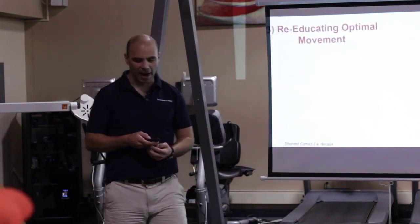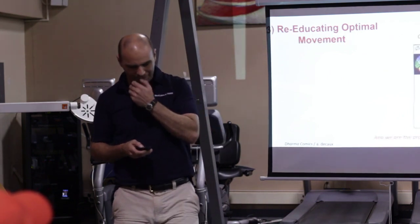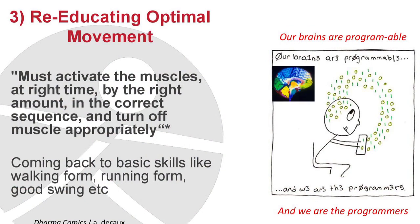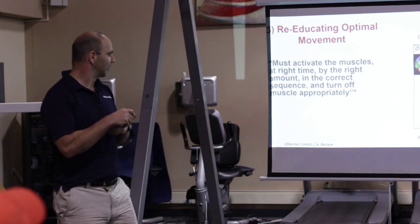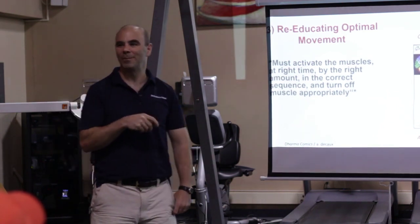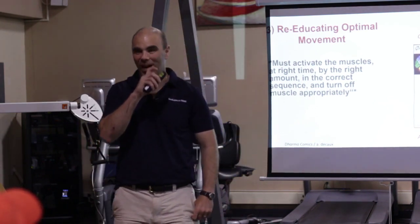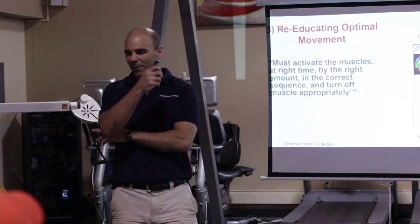So, re-educating optimal movement. This is one of my favorite quotes: our brains are programmable and we are the programmers. And I love this quote: we must activate the right muscles at the right time, in the right amount, in the correct sequence, and then turn them off in a timely way. It's more challenging, I've heard, than landing a fighter jet, just picking up a cup of coffee.